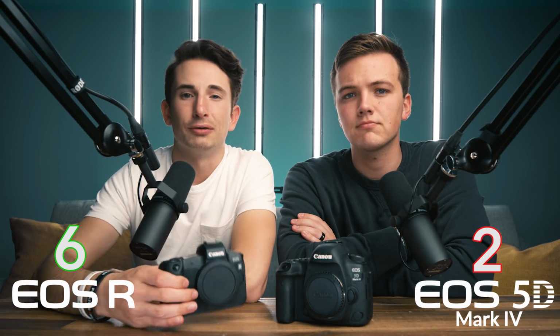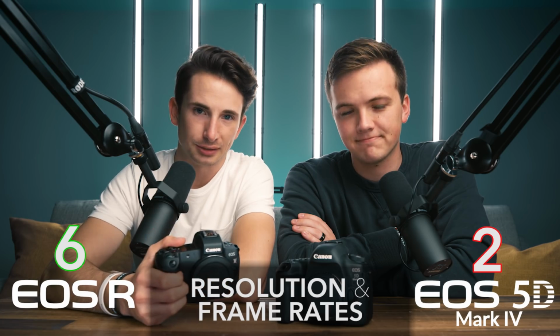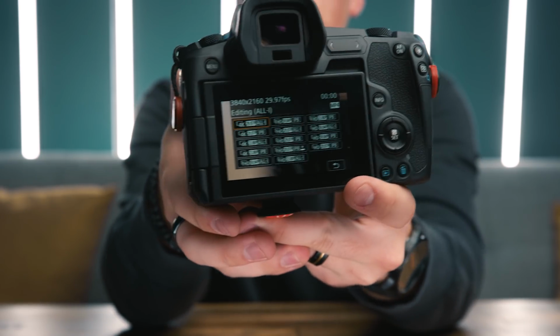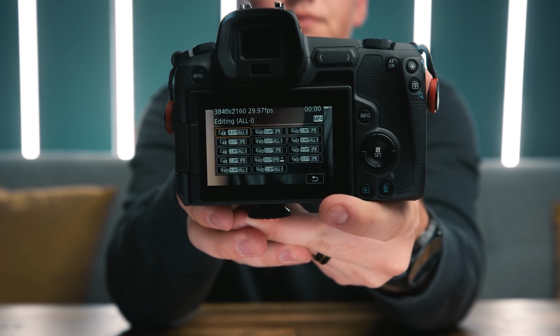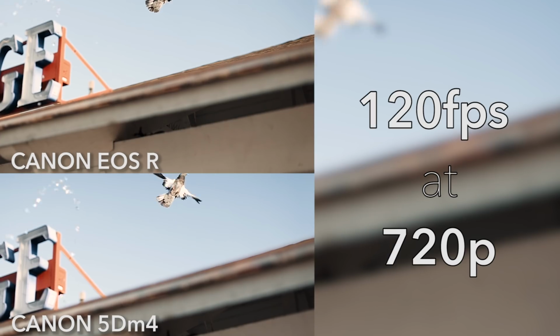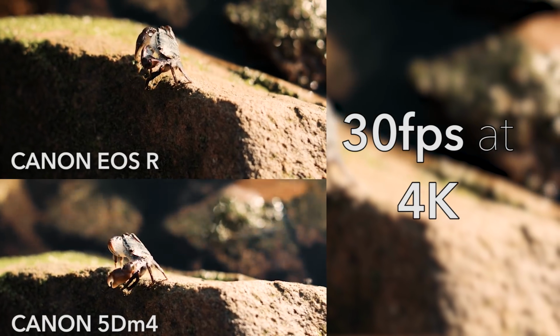Next, let's talk about what everyone complains about on both of these cameras: resolution and frame rates. Now this category was pretty even because the 5D Mark IV and the EOS R both have very similar, if not identical specs. Both can shoot up to 120 frames per second at 720p, 60 frames per second at 1080, or up to 30 frames per second in 4K.